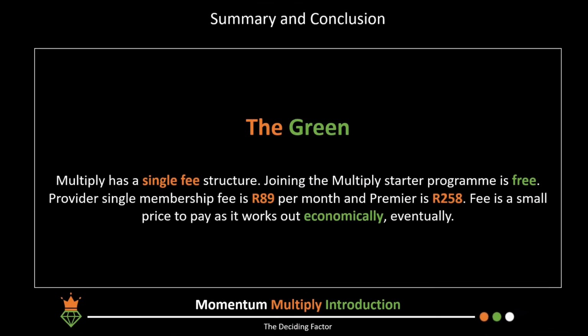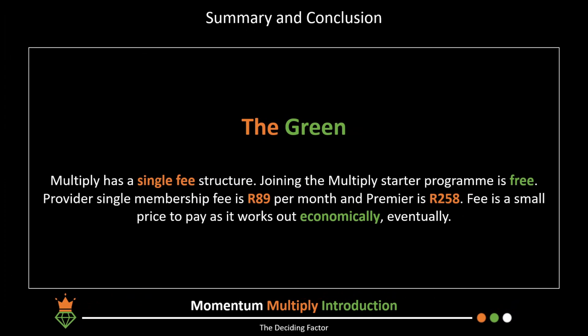Checking out the green, Multiply has a single fee structure in that you don't have to pay anything extra for integrating your other Momentum products and rewards. Further, to join the Multiply Starter program is actually free, which means you can start earning rewards from day one, and even before you have to pay any membership fees. To join, the Provider membership starts at 89 Rand per month, and the Premier membership is 258 Rand per month for a single member. However, the fee is still a small price to pay for the rewards you will receive, so it does work out economically for you to join eventually.